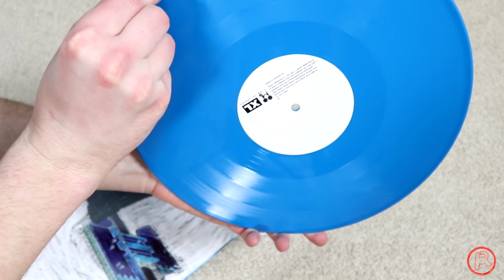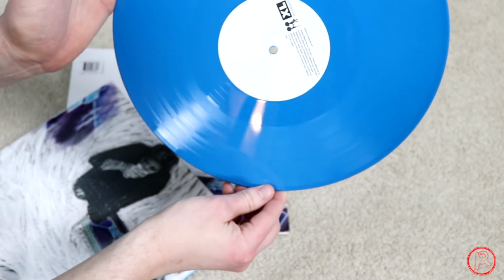It made me get into it, and it comes on this beautiful blue pressing. I think it suits it really well, and I'm so stoked and happy to have this in my collection. Radiohead are doing great things to this day, and they have been for over 2 decades.